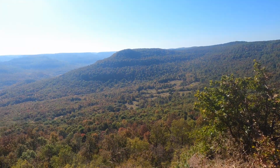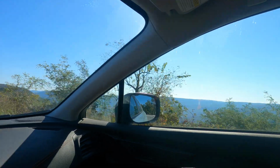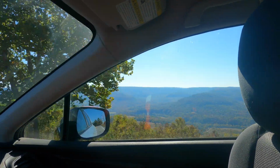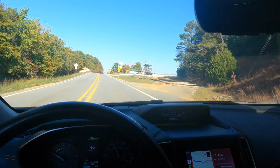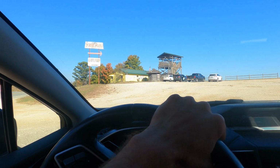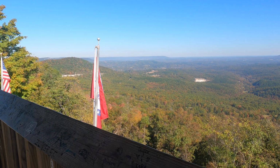Overlook right off the side of the road. Goodness. Man, that is so freaking pretty. Gosh, I always loved driving through here. You already know where we're headed. I'll see y'all at the top. Holy views.